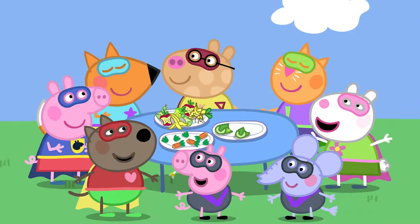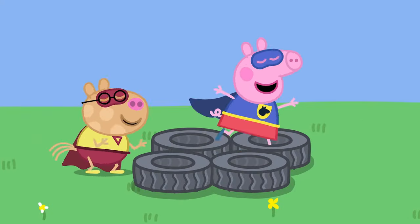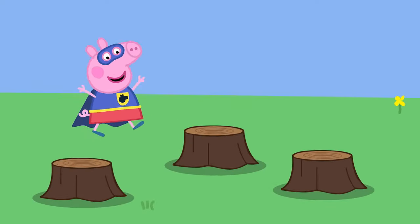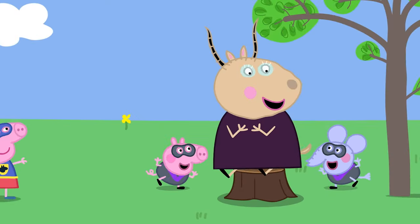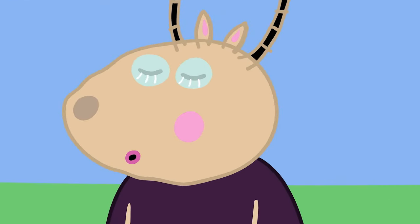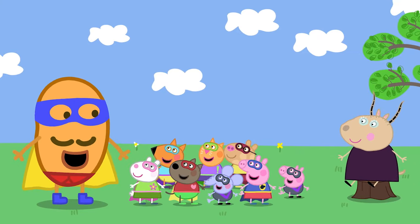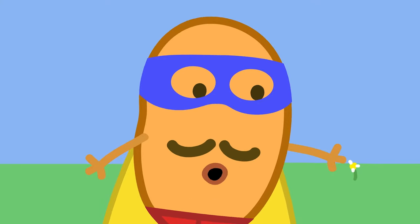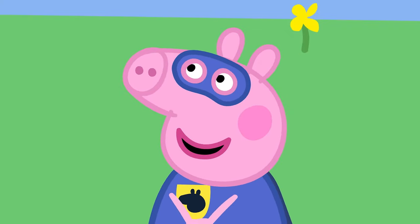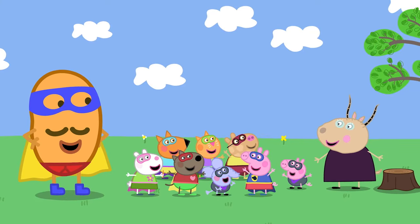Peppa and her friends have eaten their fruits and vegetables. Now they have lots of super energy and are ready to try again. We're here to save you! My heroes! My superheroes! Congratulations! You have all been super today! And every superhero gets a hero's reward. What would you like? Are there any more carrots? By the power of fruits and vegetables, Peppa and her playgroup have saved the day.